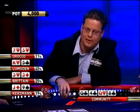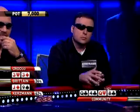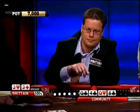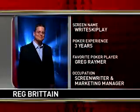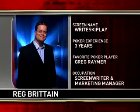Talked about the aggressive play. C1 bets 3,000. Not a big play, though. C2 folds. But it got the guy with the potential flush out of the hand. Every time you are on the button and you get double checked on the turn and the river, that is an invitation to steal the pot. Now, what a solid start for this young man. Reg Britton makes his home in Northampton, Massachusetts.